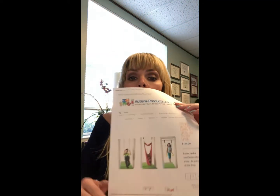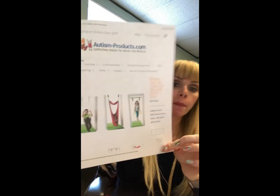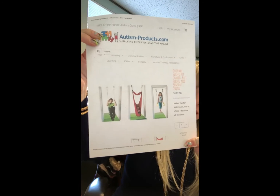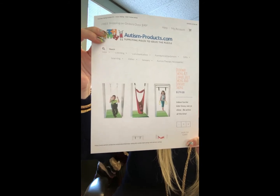And then the last one I want to mention is swings. These are doorway swings. So think about this like the new generation of door swings, those little kangaroo things that you put them in when they're toddlers. This is like the big girl, big boy version of that. So this comes with 3 different swings that are for your doorway. It's a combo kind of swing set, and it's $179.